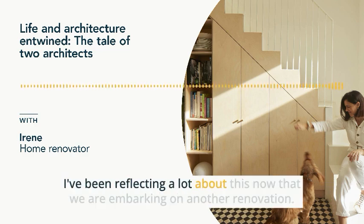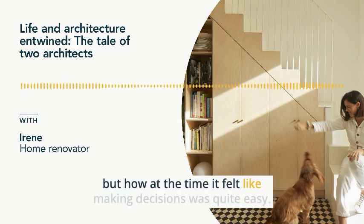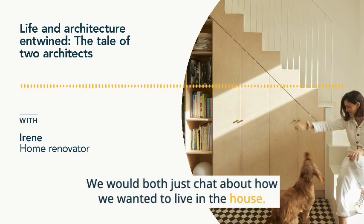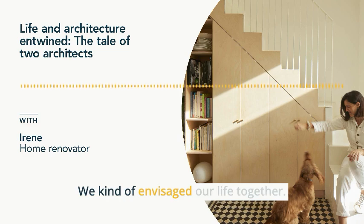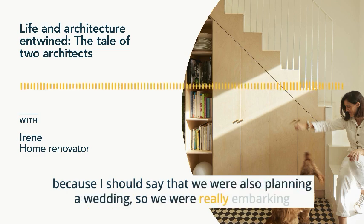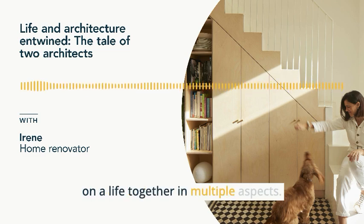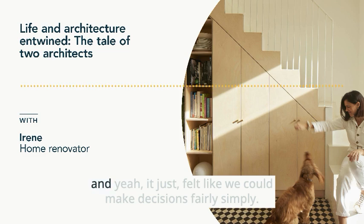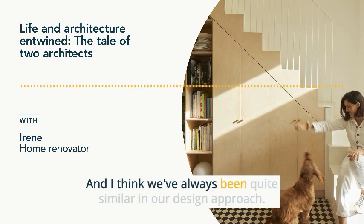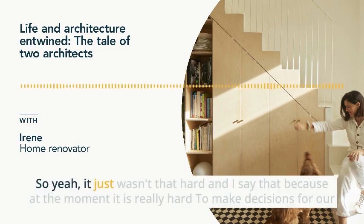I've been reflecting a lot about this now that we are embarking on another renovation, but how at the time it felt like making decisions was quite easy. We would both just chat about how we wanted to live in the house. We kind of envisaged our life together, because I should say that we were also planning a wedding. So we were really embarking on a life together in multiple aspects. And yeah, it just felt like we could make decisions fairly simply. And I think we've always been quite similar in our design approach. So again, that helped. So yeah, it just wasn't that hard.